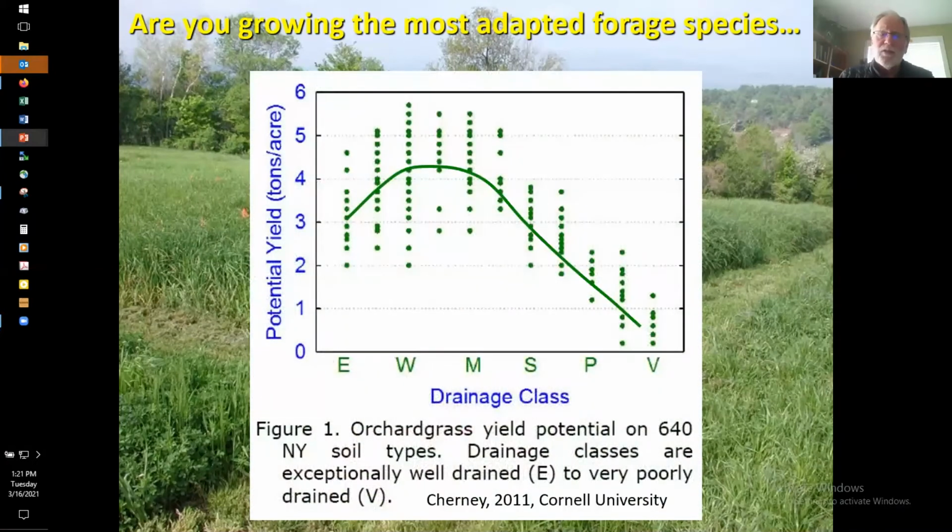And I use this old graph that Jerry Cherney put together for a fact sheet of his, because it really visualizes my point here. Jerry summarized orchard grass yields across the spectrum of drainage types, from excessively drained to very poorly drained soils. And you can see from this graph of potential yield for orchard grass that it will grow across a pretty wide range, but the yield potential can really decline rapidly when you start getting into those wetter soils. So again, picking species not only for being adapted for surviving, but for yield is really critical.